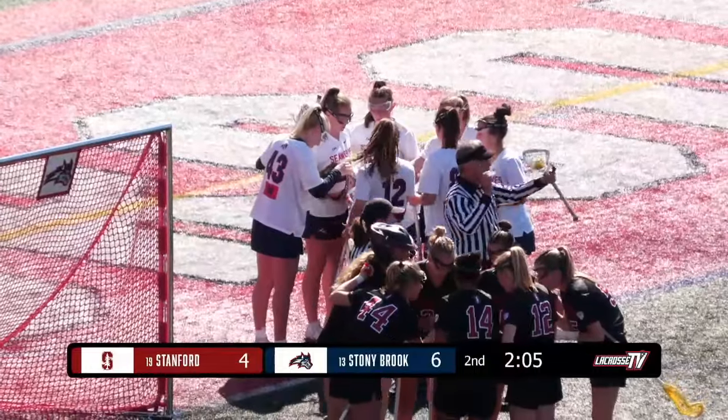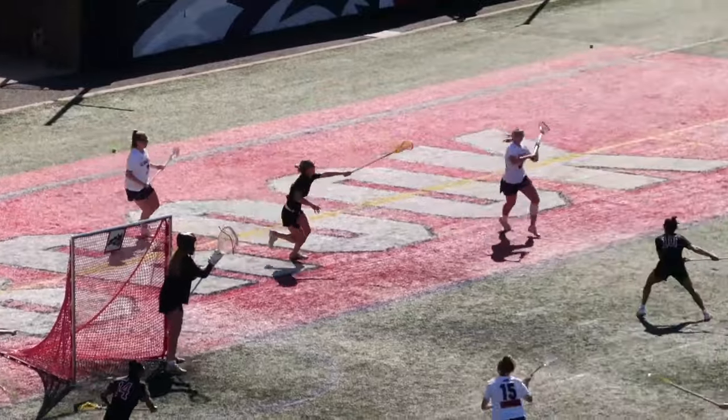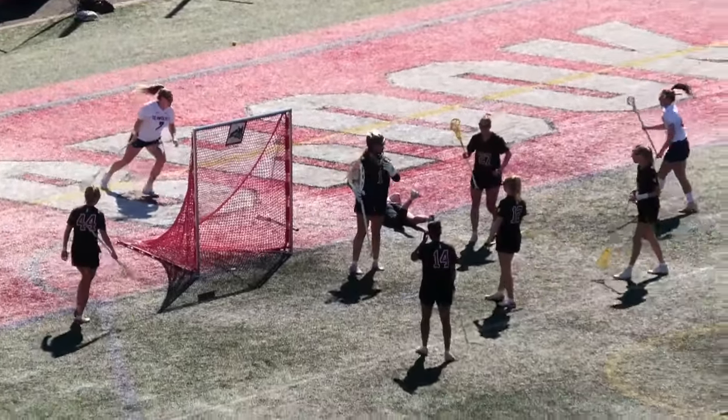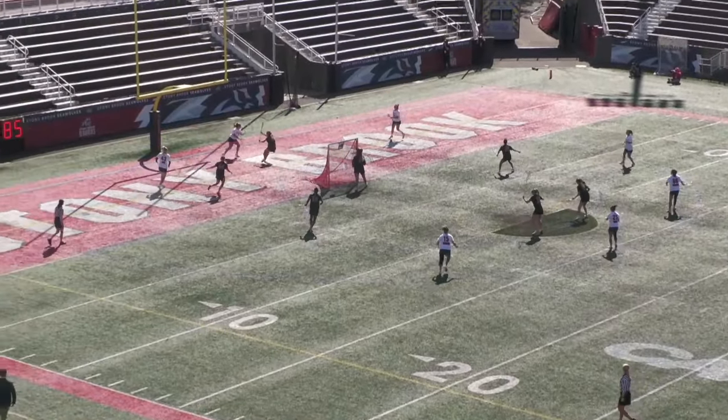And Kylie, that's the attack you draw up in the practices every single week. Erin McQuarrie to Morgan Mitchell. She is just so sneaky on the cut, and that quick finish. You see her all the way up top in this top right corner.